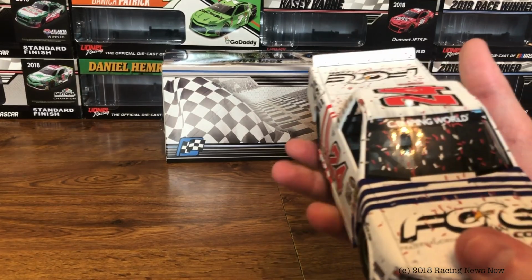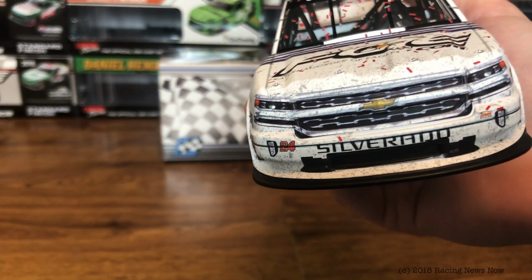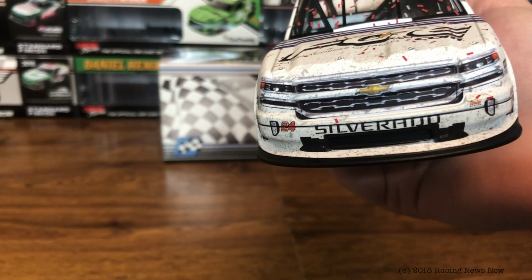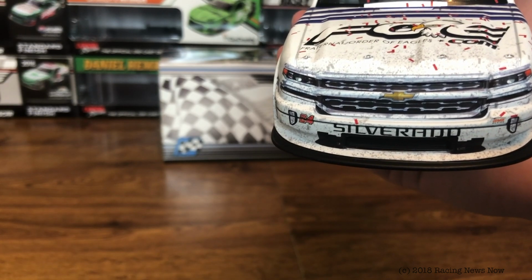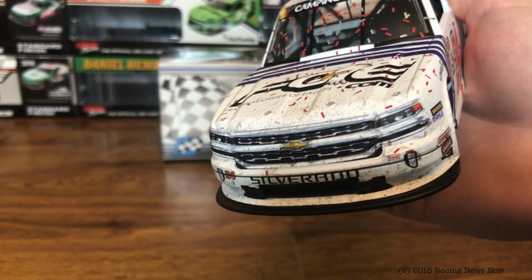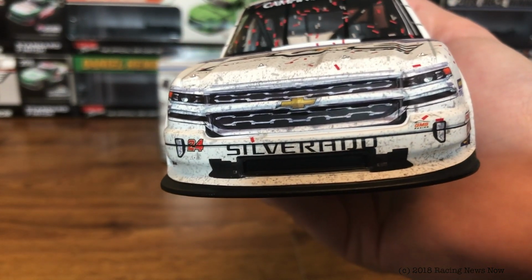So take a look at the truck. The hood does not open as usual, but you know what? I can deal with that if the truck looks good. And I think I'd rather just not have the hood open if they're going to give us the engine detail like that we get in the Xfinity car. So we'll take a look around the truck here on the nose.